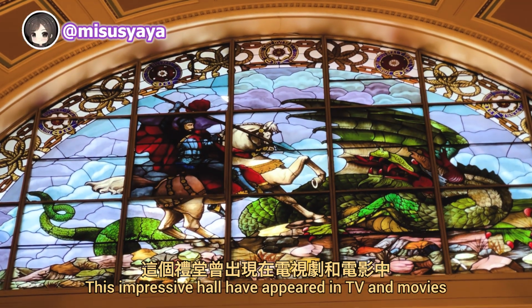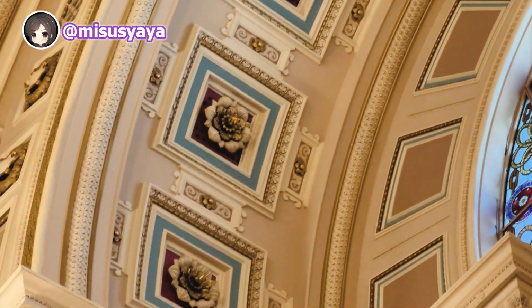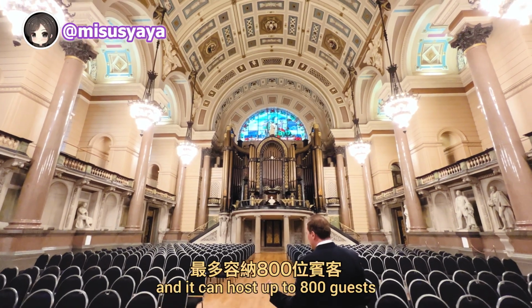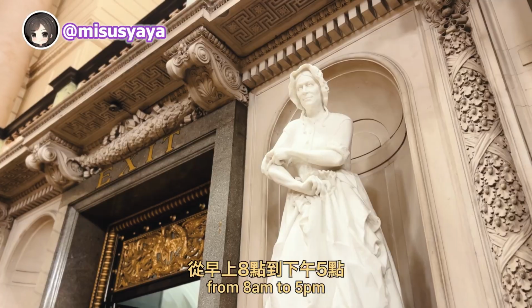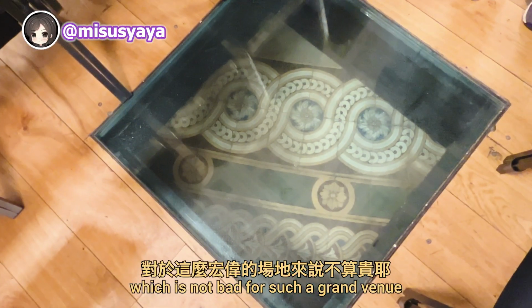This impressive hall has appeared in TV and movies such as Fantastic Beasts and Where to Find Them. This space is available for rent and it can host up to 800 guests. The cost to rent the space for a day from 8 AM to 5 PM is around £3,000, which is not bad for such a grand venue.